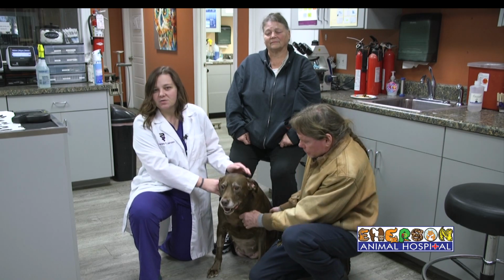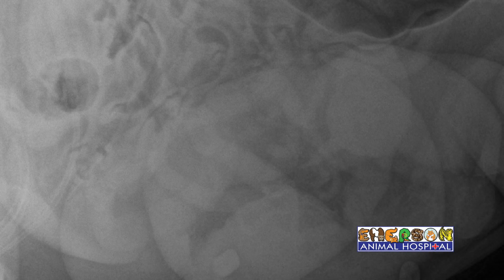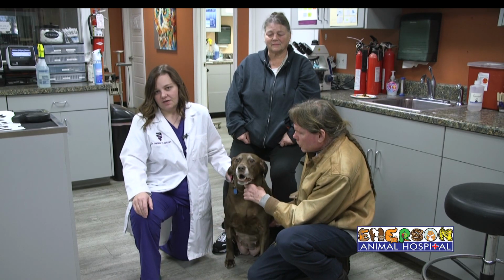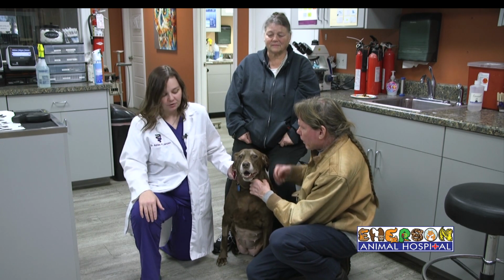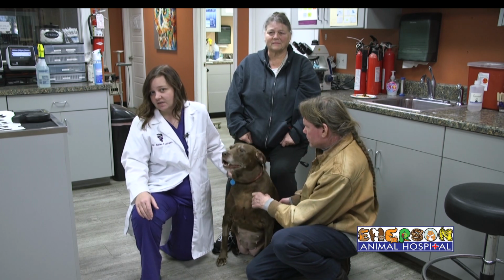We took some x-rays, which we'll show you guys, and you can actually see just how big her uterus was. It was pushing all of her intestines forward into her belly. It was occupying so much space in her belly. And so we knew right then and there that Coco had pyometra. She had a massive infection in her uterus, and that's a life-threatening surgical emergency that needs to be corrected immediately.